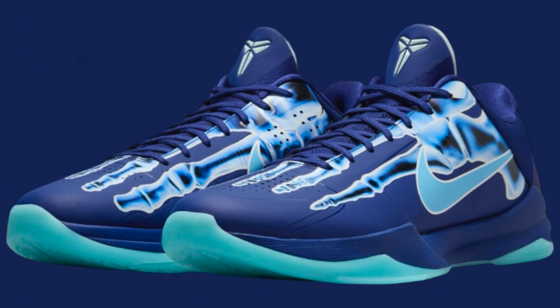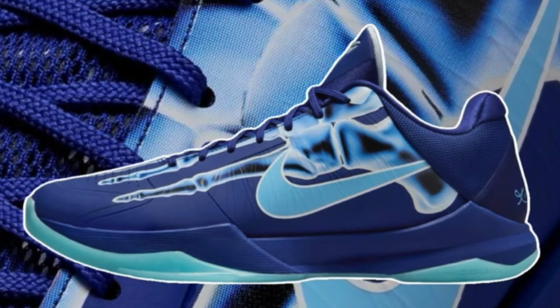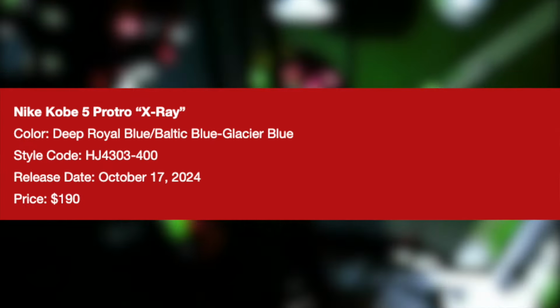Welcome back, everybody. Today we'll be discussing whether you should sell or hold the Kobe Protro X-Ray. The Kobe Protro X-Ray releases tomorrow, October 17th, for $190 on Nike sneakers and select retailers.